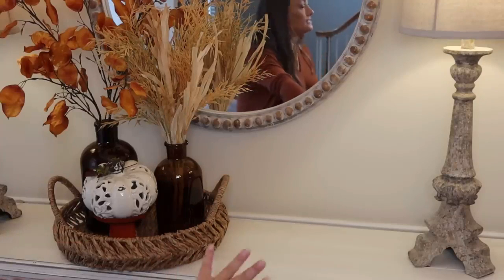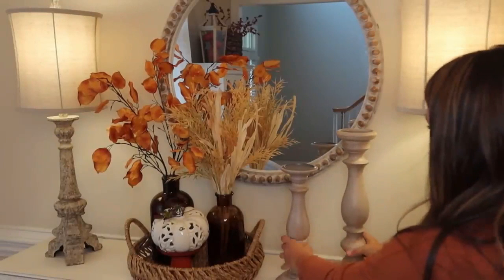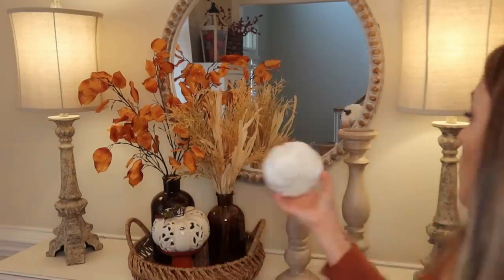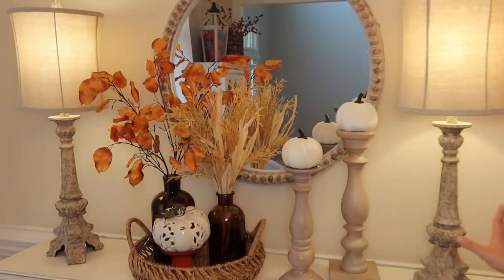Now let's just add something simple over here. I'm just gonna bring over two kind of greige, brownish gray candlesticks, and on top of them I just have some Dollar Tree velvet white pumpkins, and we're just gonna place those on top there. And I just think that is super cute, super simple, but kind of classic fall, definitely cozy.